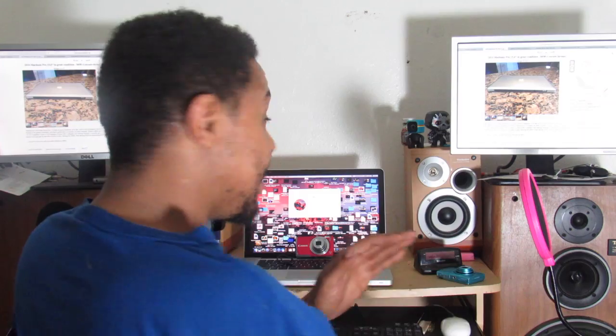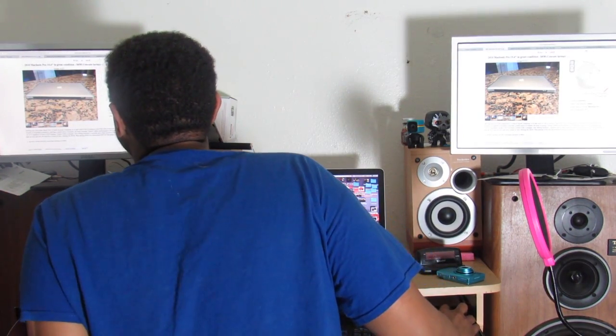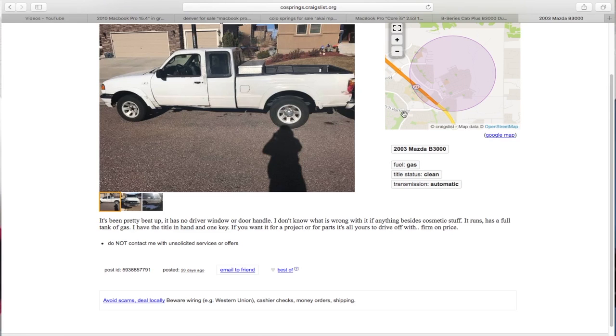And like I said, you can apply this method with anything. And let me just give you an example. All right, you got a beat up Mazda right here. It's a 2003 B300. It runs. It has a full tank of gas. They have the title in hand and one key. If you want it for a project or parts, it's all yours. You can drive off with it.